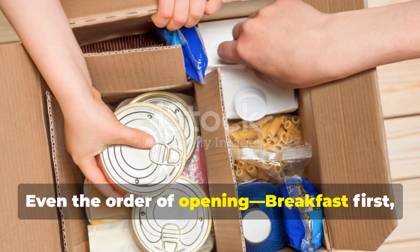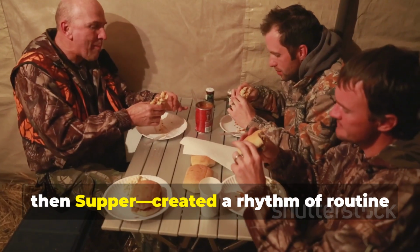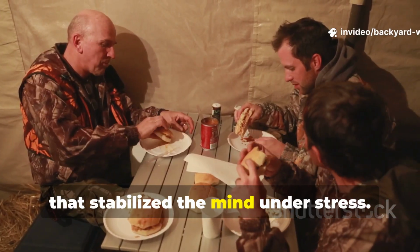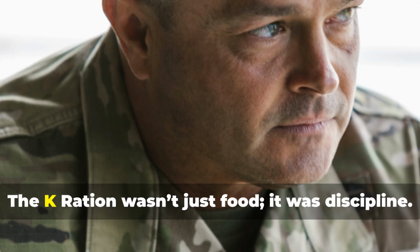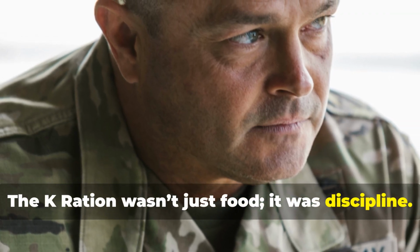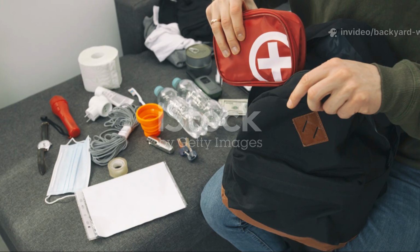Even the order of opening, breakfast first, then dinner, then supper, created a rhythm of routine that stabilized the mind under stress. Modern preppers often overlook this psychological design. The K ration wasn't just food, it was discipline. Soldiers could track their days by meal order, which in turn reduced the anxiety of uncertainty.